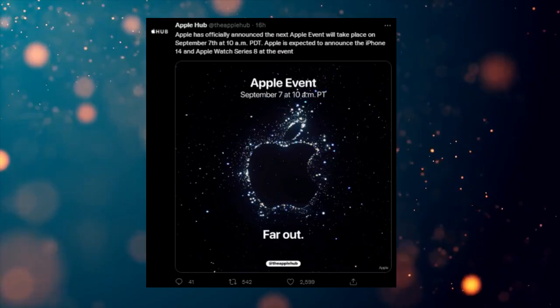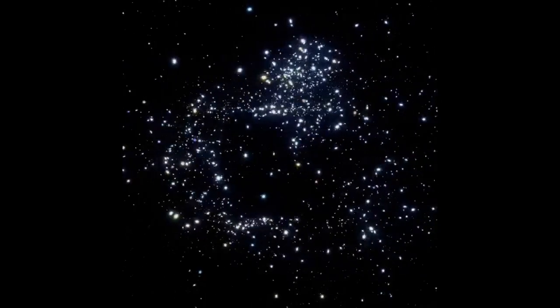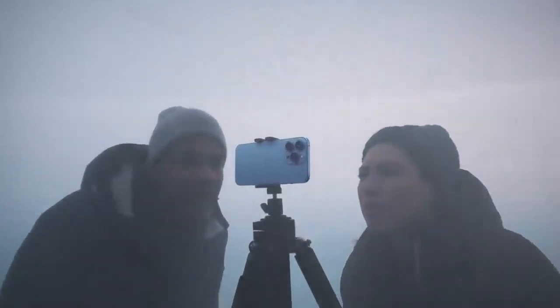It says 4 out, and the Apple logo is more like a galaxy, which means we may get a space zoom feature in the iPhone 14 Pro Max. Who knows, since we are getting the 48 megapixel sensor on the iPhone 14 Pro Max along with 12 megapixel ultra wide and 12 megapixel telephoto.